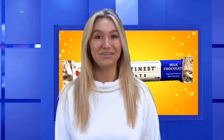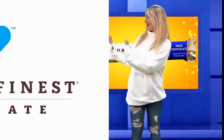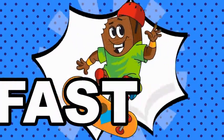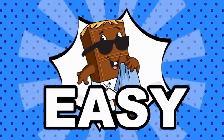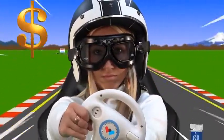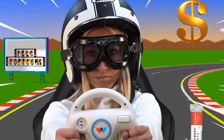Hi, I'm Sophie. And if you're like me, you love chocolate. And we're selling chocolate from the biggest name in fundraising. World's finest chocolate. This fundraiser is fast, it's fun and it's easy. The more chocolate you sell, the more money your school will earn, and the more prizes that you can win.